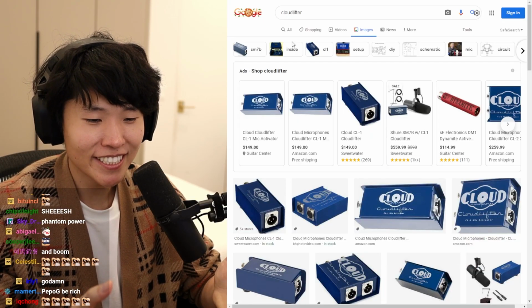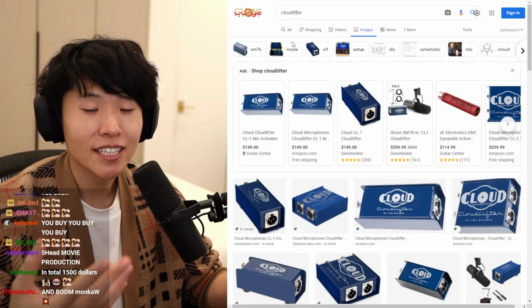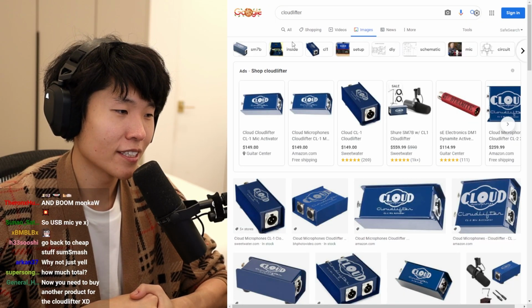So recommendation, buy a Blue Yeti or an AT2020. And once you make it to the big times, then look into improving your audio setup.